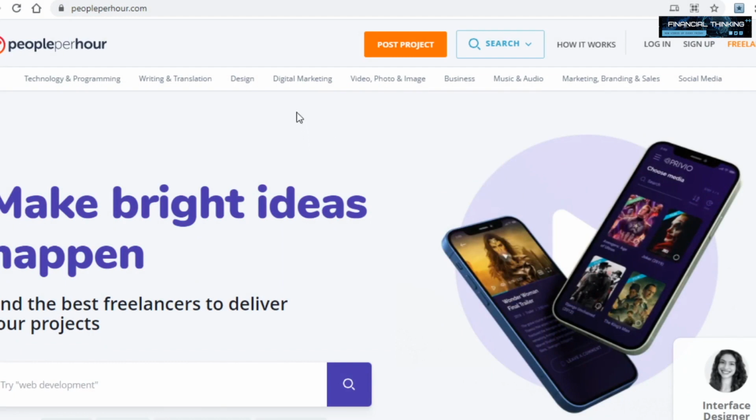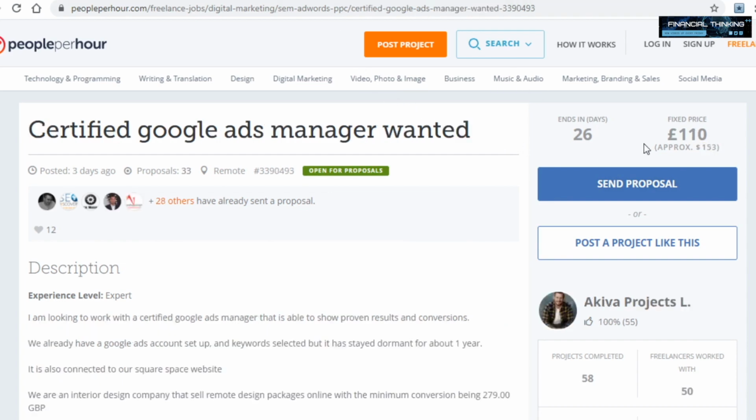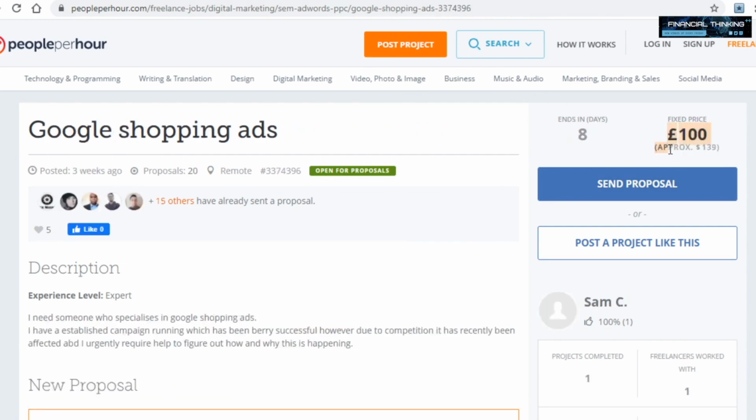Speaking of, how much money can you earn as a Google Ads expert? Well, take a look at this, guys. This person is offering to pay $140 for a Google Ads expert alone. That's just a single potential customer, by the way, so keep that in mind. This person here is willing to pay $150 for a Google Ads manager. This person here will pay $140 as well.